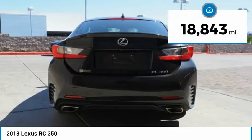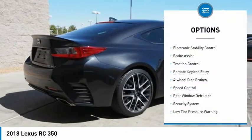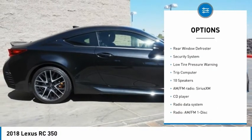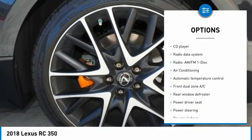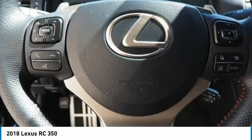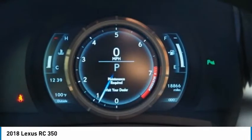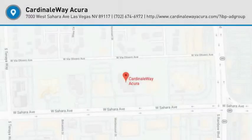This vehicle has less than 20,000 miles. Here are some of this vehicle's great options: electronic stability control, brake assist, traction control, remote keyless entry, four-wheel disc brakes, speed control, rear window defroster, security system, low tire pressure warning, trip computer. Take this vehicle for a spin and see why so many shoppers are now proud owners.